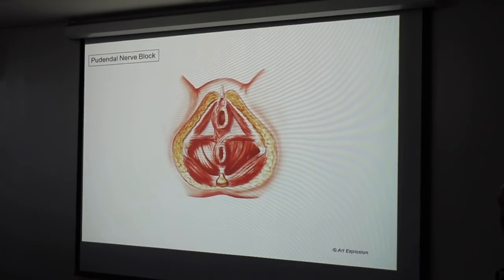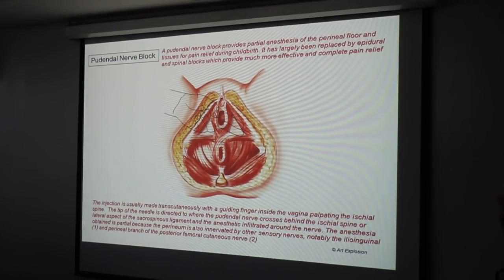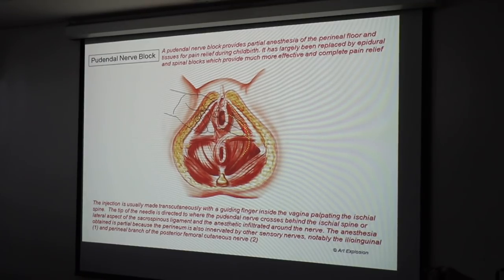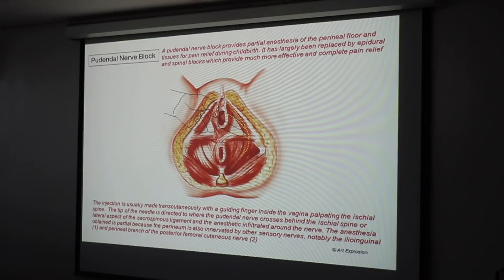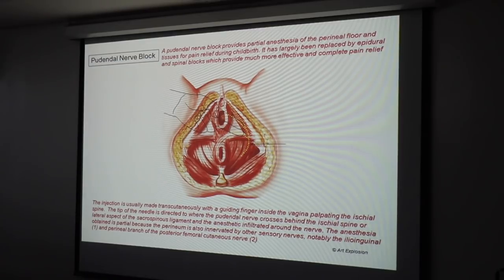Now, I'm showing you a vagina and anal canal. Why am I showing you here? We put a finger through the vagina. This lady is in the process of childbirth. My fingers have been directed towards the ischial spine. And here I have the channel of the passage of the pudendal nerve. So I direct my fingers towards the ischial spine. I feel that through the vagina. Then what will I do?